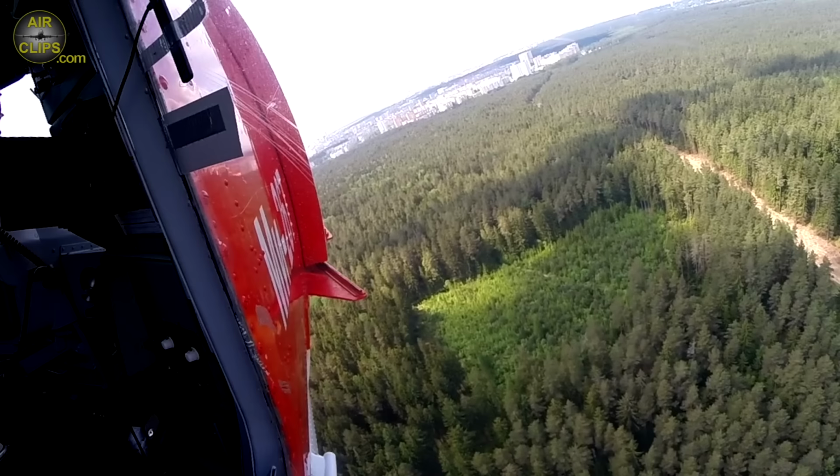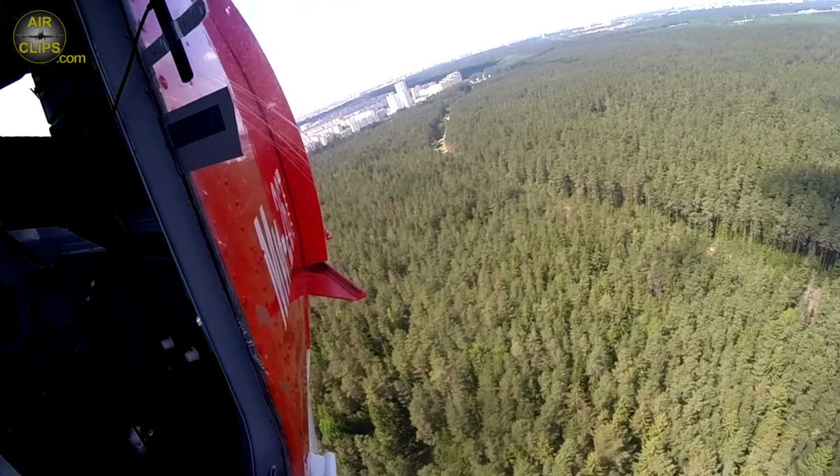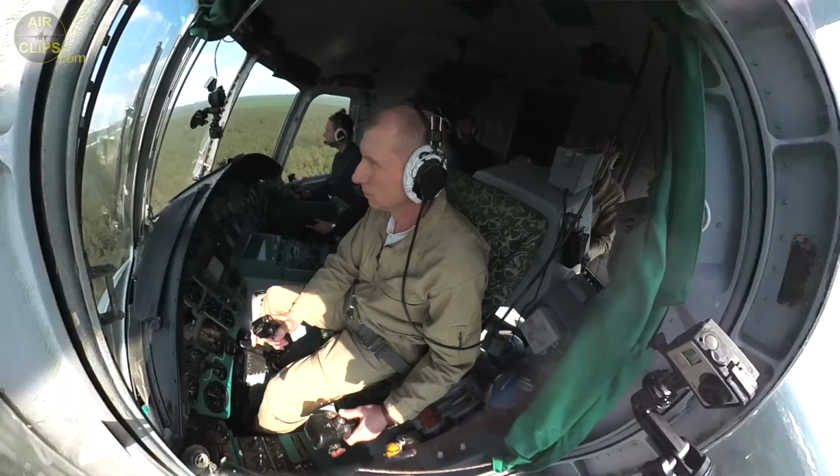And here looking down you can see that our altitude is already pretty low as we approach the runway, already starting to become visible here right on the right hand side of the Mi-26 helicopter.